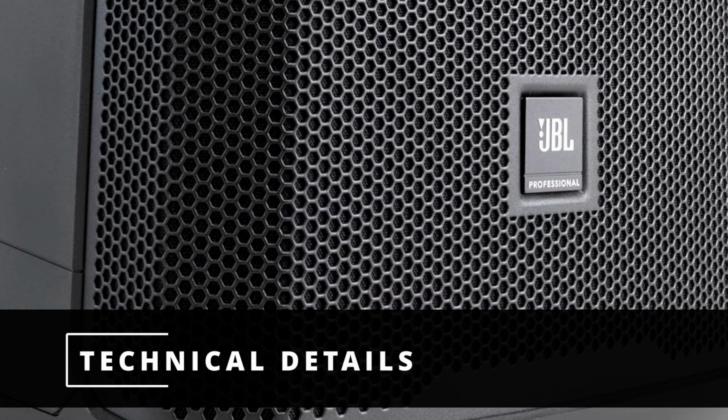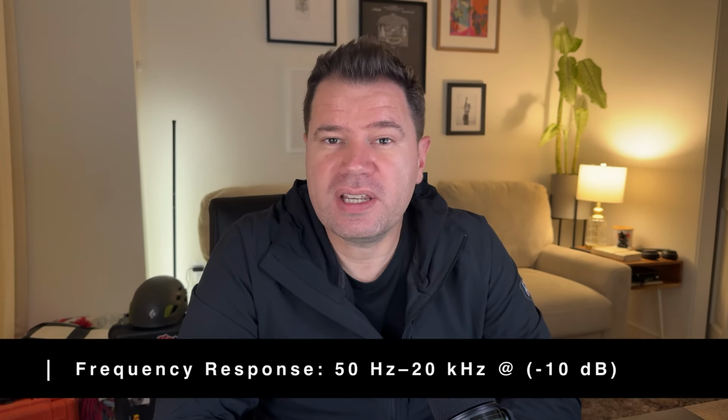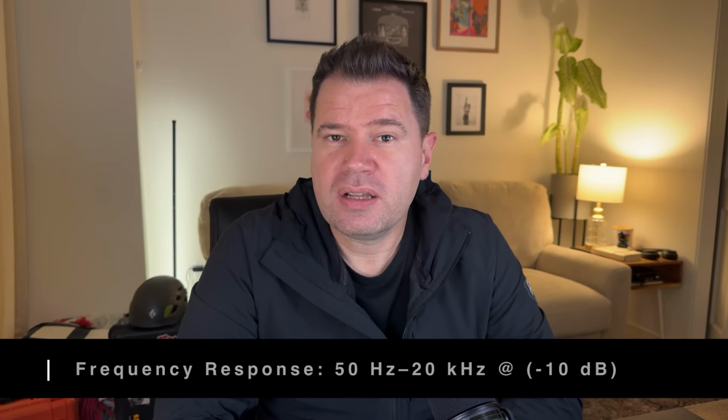Technical details. Let's dive into the technical specs. The PRX 912 offers a peak power rating of 2000 watts with 1000 watts of RMS. It's equipped with a 12-inch woofer and 1.5-inch compression driver, covering a frequency range of 50 Hz to 20 kHz. This speaker can hit a maximum SPL of 132 dB, which can make it ideal for medium to large venues.